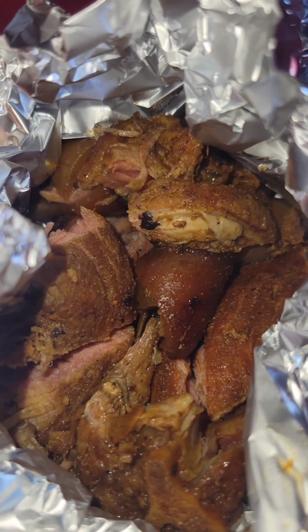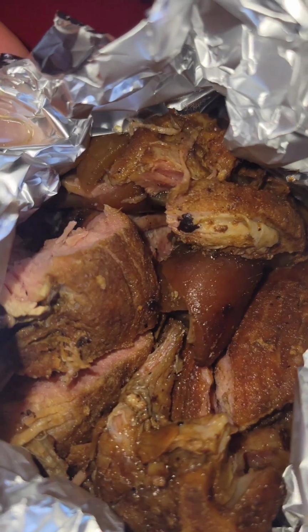So aside from the resort, here is some jerk pork we got at Peppers. This is in Falmouth, so still Trelawny, close to the resort. It was seasoned really well. But something about Scotchies, I don't know. I haven't had Scotchies in years. You guys tell me if it has changed.